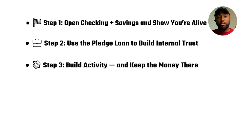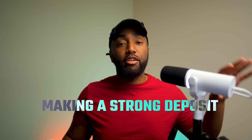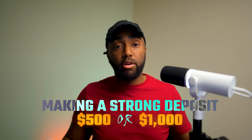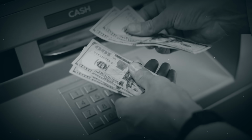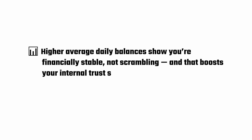So step 3 is you want to build activity and keep the money in there. Once your pledge loan is active, it's time to show Navy Federal that you're financially consistent, not just passing through. So start by making a strong deposit, whether it's $500 or $1,000 or more, and let that money stay put. Avoid withdrawing unless you absolutely need to. This is because Navy Federal isn't just watching for movement, they're watching for stability. Higher average daily balances show that you're financially stable and not scrambling, and that boosts your internal trust score.